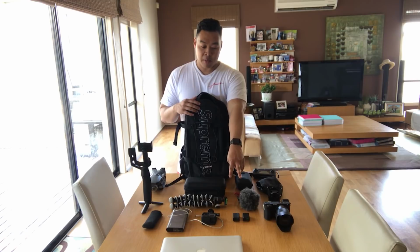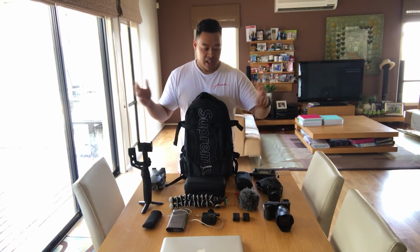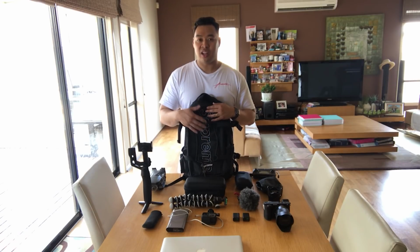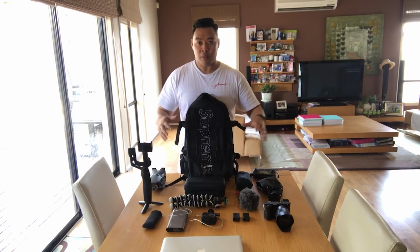And I usually have way more batteries whenever I create content. Let's say when I travel overseas, I have a bigger bag. I won't use this one. I'd probably use this one for the daily going out with all this, but I'll have another bag that could fit way more than all this.